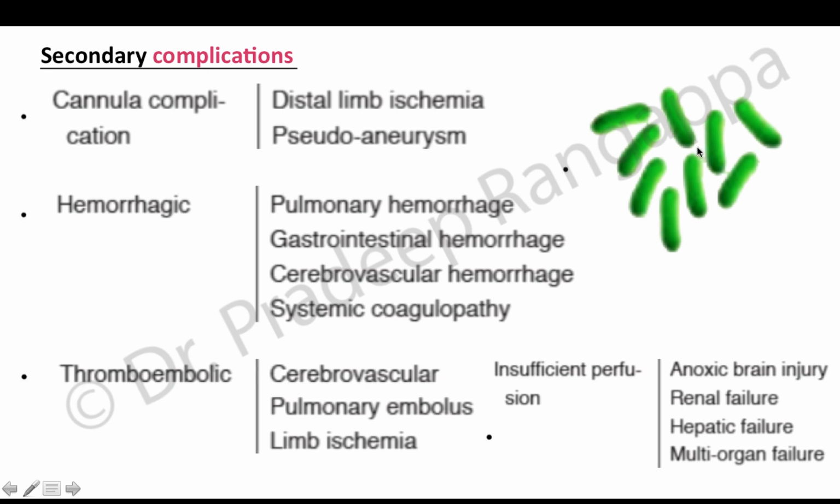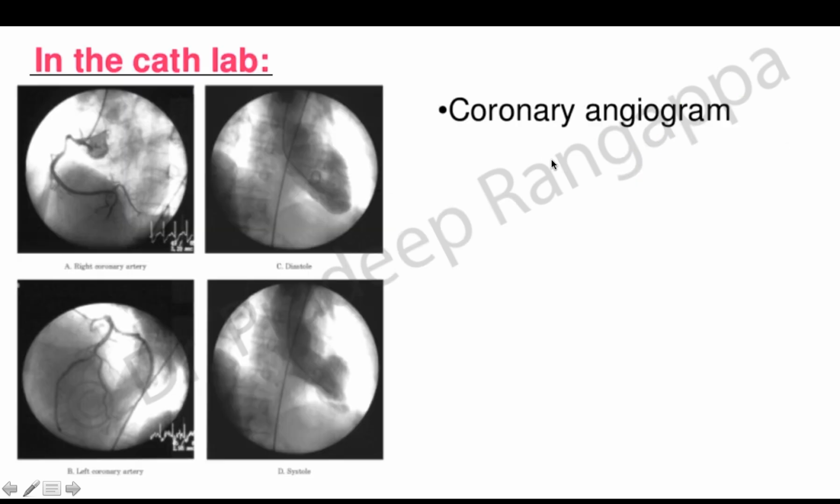And infections are a huge risk whilst they are on extracorporeal membrane oxygenation. Because there are so many tubes attached and there is an extracorporeal flow of the blood, they are definitely at risk for infections and sepsis.